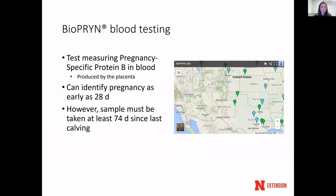So blood testing is one that basically is measuring a specific protein in the blood, which is going to be produced by the placenta. And this can be identified as early as about 28 to 30 days. Now, like I mentioned, you've got to be able to take that blood sample and be proficient at collecting that. Then you're shipping those samples off immediately. And then it's going to take a couple days to be able to get those samples back. And so keep in mind that if you're trying to make some of those decisions at chute side, that might not be an option, but if you're just trying to make some later decisions, that might be advantageous for you if you're running everything through the chute.